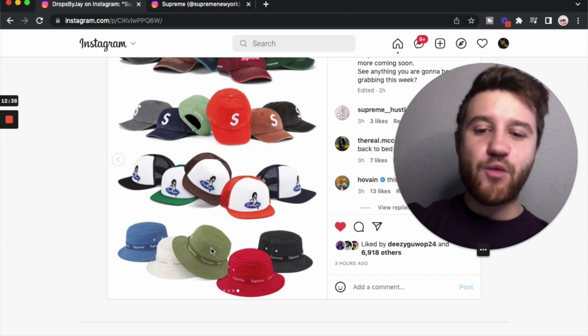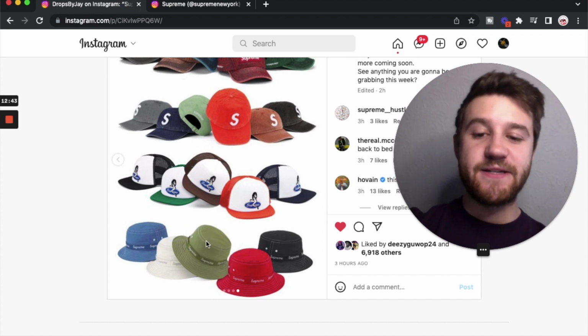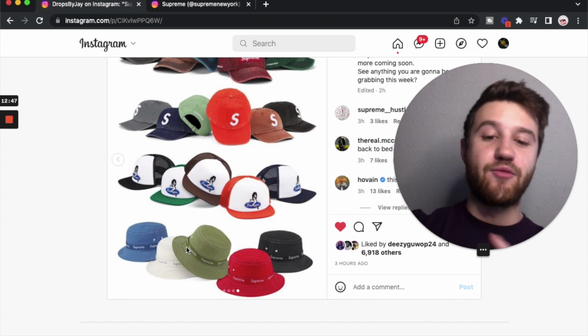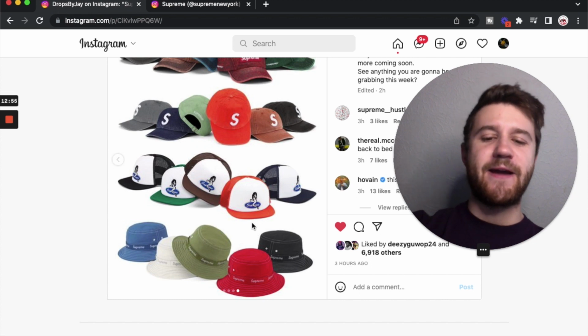And then we've got the webbing crushers down here at the bottom. So as you guys can see, it's got a little contrast stitching going on there, and then has the little Supreme branding going across right above the lid. These aren't bad. Not really something I could see myself wearing either, but I'm kind of indifferent on those.